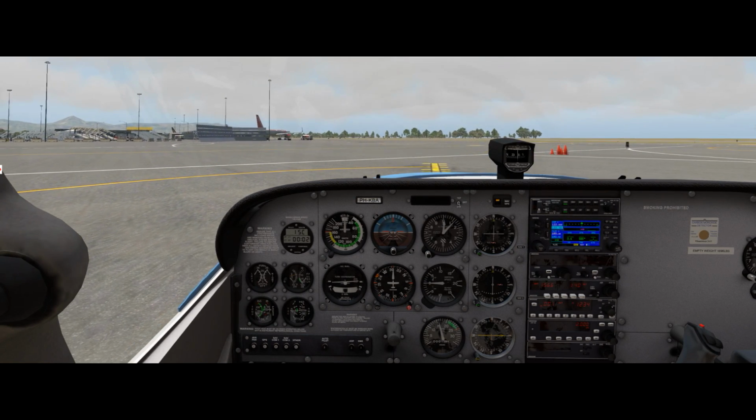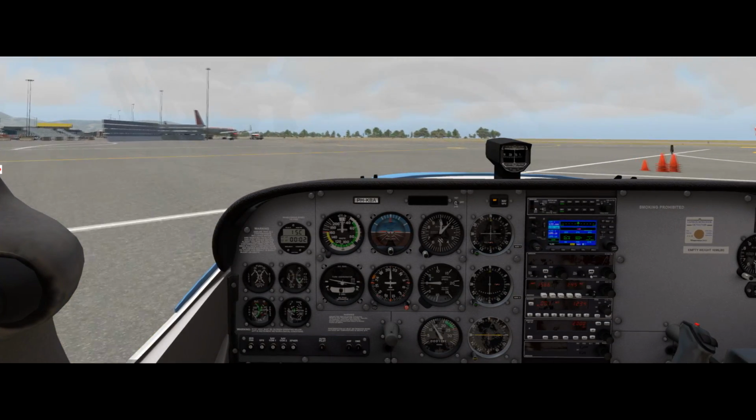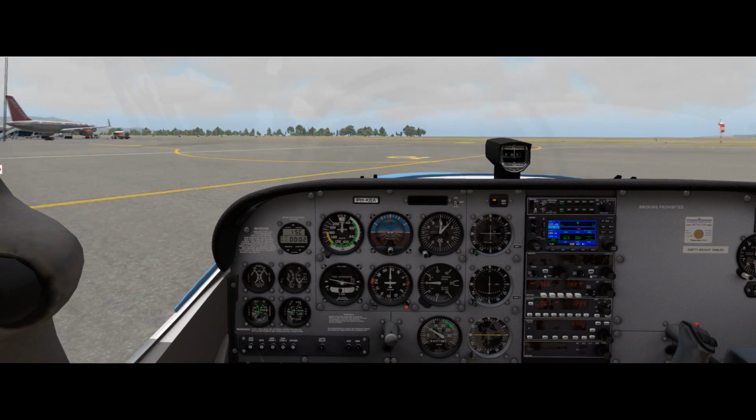Heraklion International Airport and Nikos Kazantzakis is the primary airport on the island of Crete. And would you believe it is the second busiest airport after Athens International?